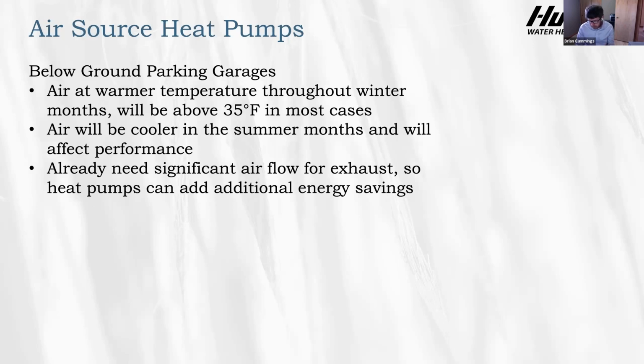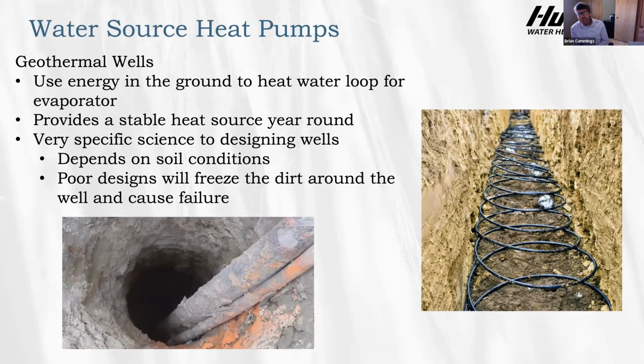Yeah, we pretty much talked about the parking garages here. So another type of heat pump that people talk about is ground source heat pumps. A ground source heat pump is a water source heat pump that utilizes tubing in the ground, again, at a constant temperature throughout the year, to provide the energy to run the unit.